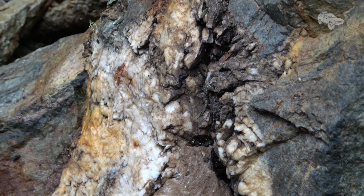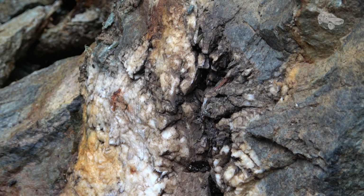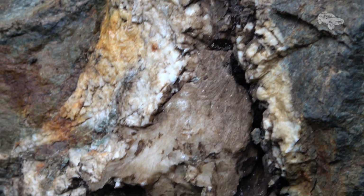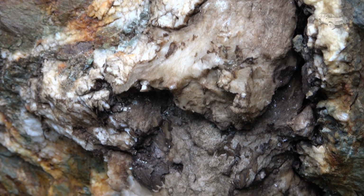See if I can try to break that open. Swirly quartz bits. Not today. I'm on a mission.